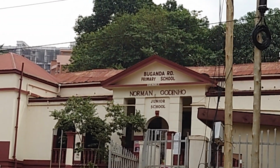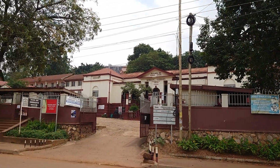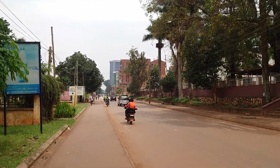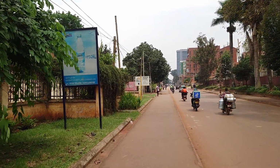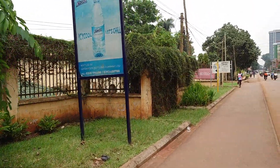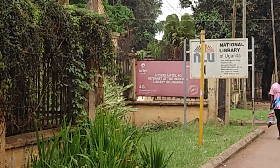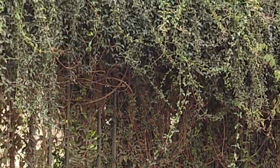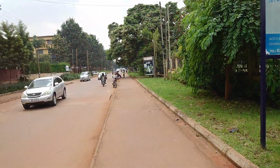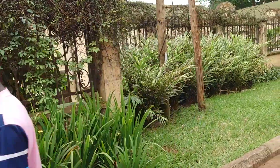So I don't know whether that's what it was called in the past, but yeah, this is how it's looking in this day and era, that is 2024. This is the Wandegeya direction, and right over to my right is the National Library, as you may see from the signage right there. And let me just give you a glimpse of how it's looking around it. This is the townward direction, panning right. National Library.